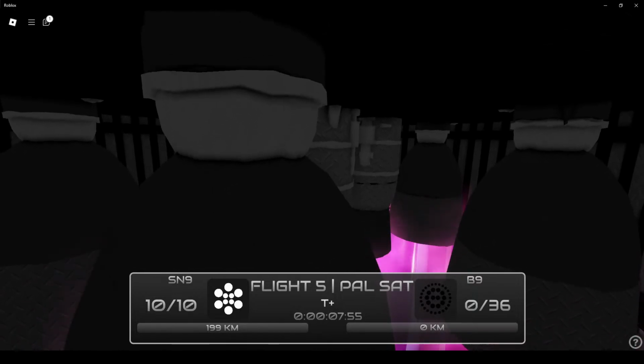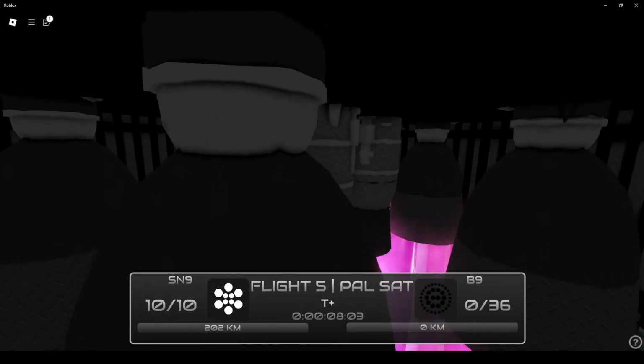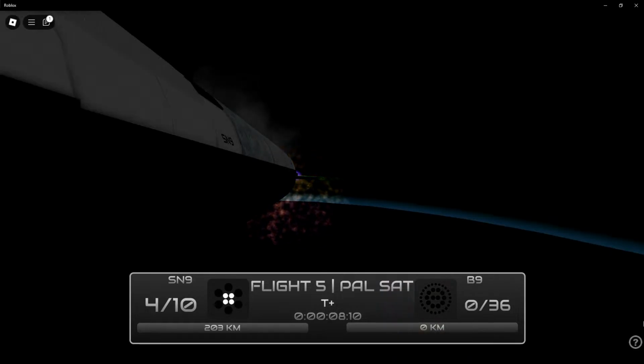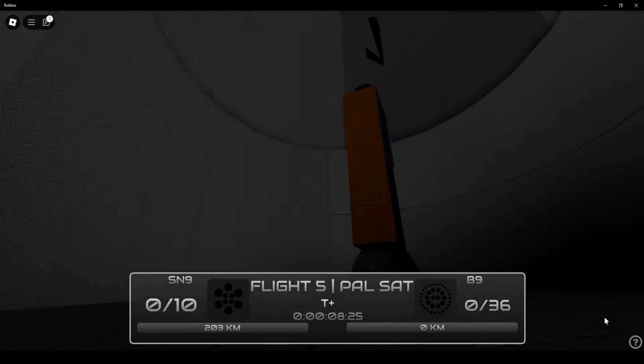I assume the vacuum engines will shut off. The 6 vacuum Raptors will shut off first once we reach orbit, and then the sea-level engines will shut off a couple seconds later to fine-tune the orbital insertion. There go the vacuum engines. Ship engine shutdown. Copy that. And good orbit. We confirmed good orbit. And now we're in orbit.